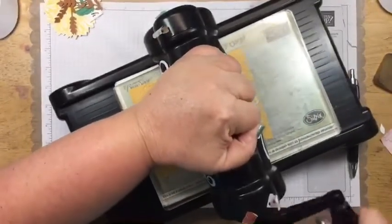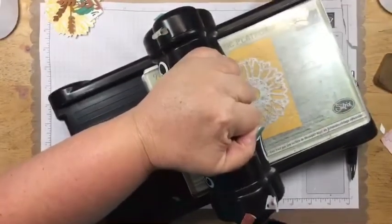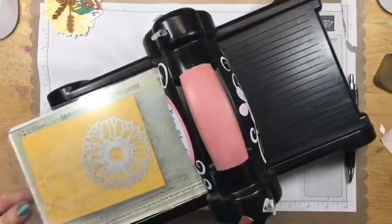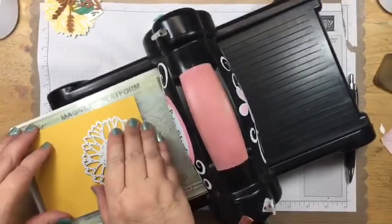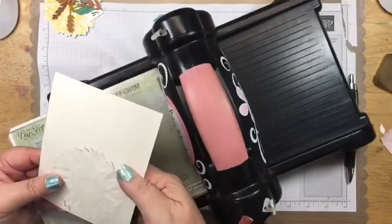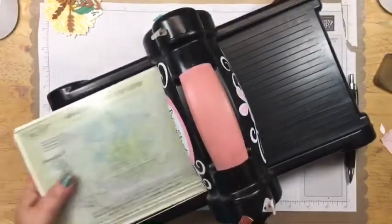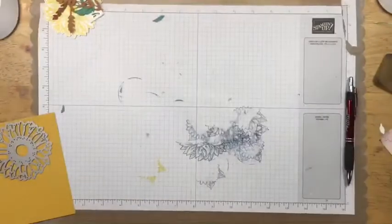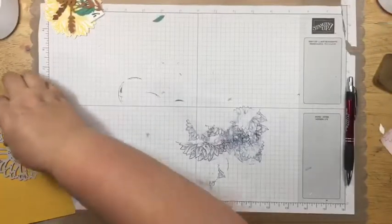Since I've already put the adhesive on the back of this, you want to save your space as much as you can so that you can then use this section over here again. So I'm going to pull this up and make sure that it cut well. It looks like it cut well. Let me just move this out of the way now, because I think I'm done with all my cutting.